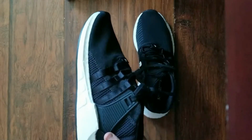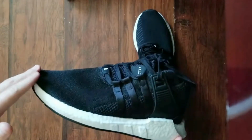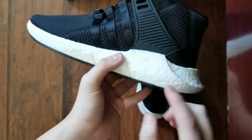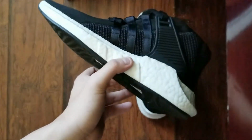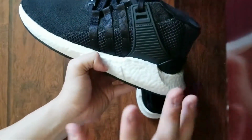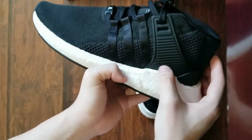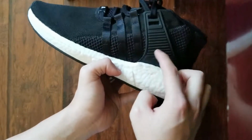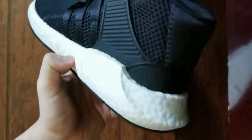Because the branding is pretty minimal, I think this is one of the main reasons that this shoe has no hype. A lot of people are saying that this collaboration is lazy, pretty whack, because they wanted more Mastermind element to it. Basically, a little wording like Mastermind spelled out, or even a skull logo right here would be a lot better.